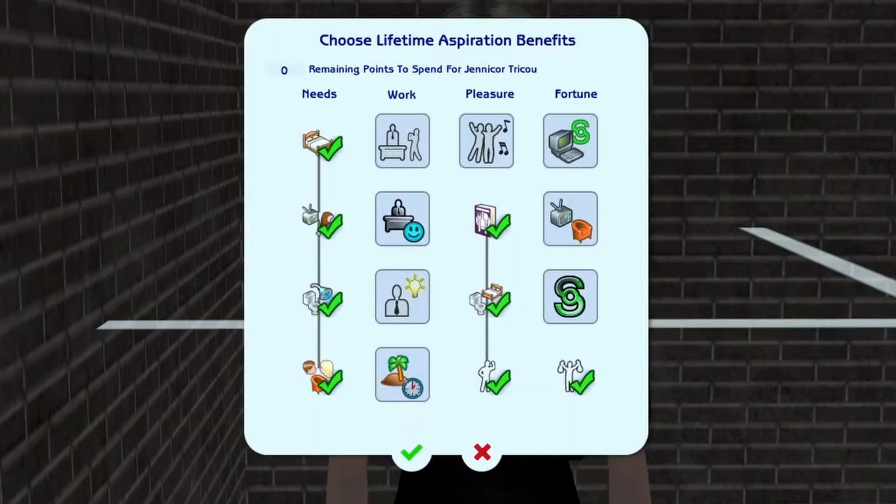Taking a look at her lifetime aspiration benefits, she is a secondary fortune sim. This is a very wealthy family, and status and wealth are very important to Jennicor. It's no surprise, considering the fact that they had this second home is what allowed them to escape and come to Pleasantview. I gave her the entire needs tree, as well as the first 3 perks in the pleasure tree.